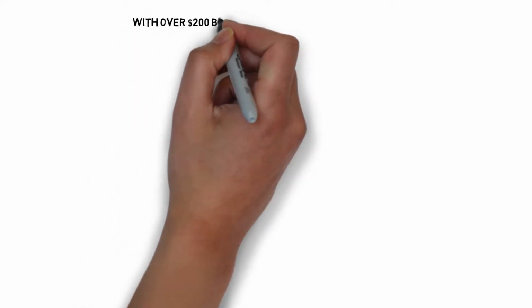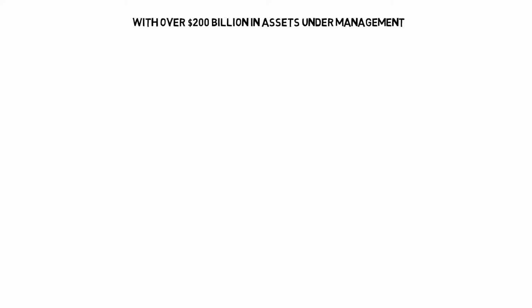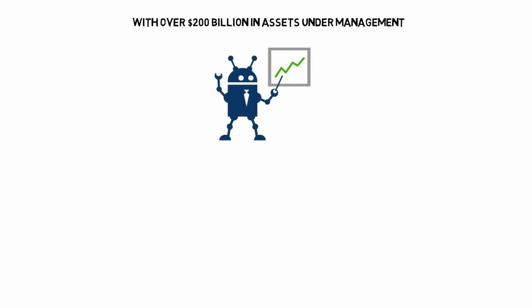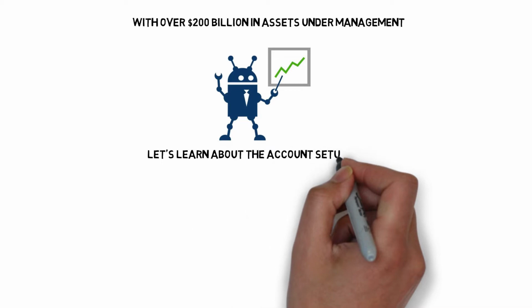With over $200 billion in assets under management, Vanguard's Personal Advisor Services is the largest direct-to-consumer robo-advisor. Vanguard offers a compelling robo with low fees and strong access to live advisors. Let's learn about the account setup first.